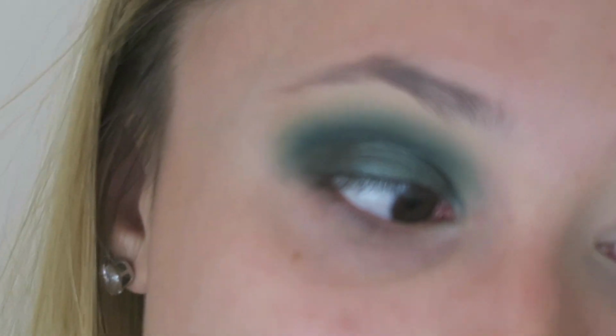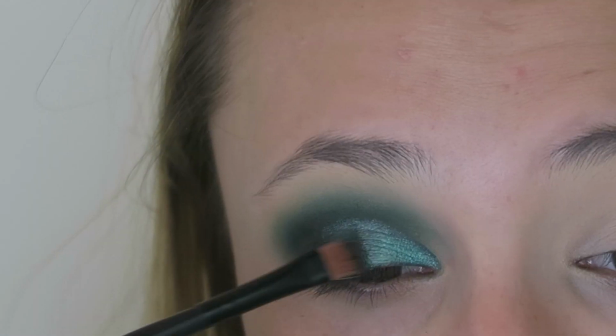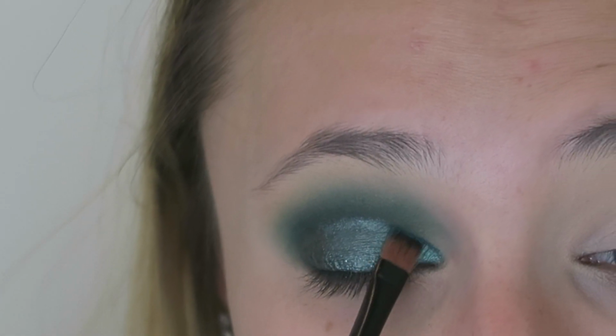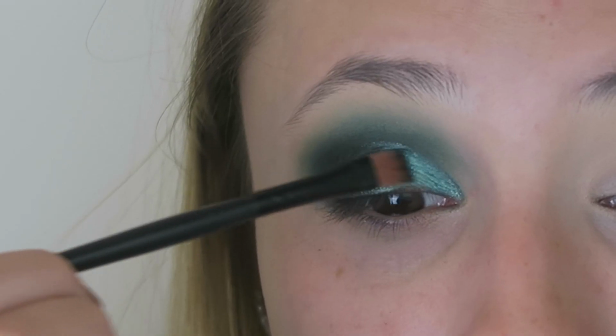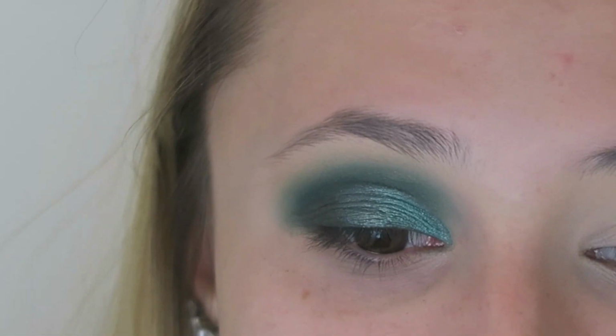Okay, and now I'm gonna go in with Pool Party, which is this fun one right here. I put that on the inner portion of my eyeball and try and blend it out without completely overpowering Enchanted. Just like, yes, it actually worked out the way I wanted it to.